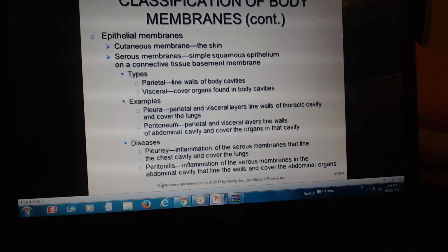Epithelial membranes, the cutaneous membrane, okay, that's our skin. Our skin has many names, the integument or the integumentary system, but we can also call it the cutaneous membrane. Cutaneo is a combining form that means skin, and OUS means pertaining to, so pertaining to the skin.